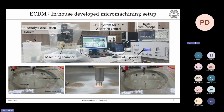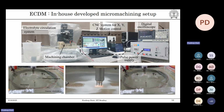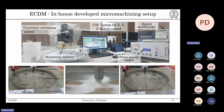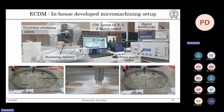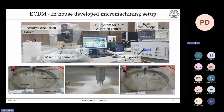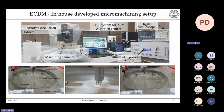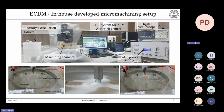The important component in this whole setup is the power supply. The power supply is the most expensive component. If any faculty member would like to know more about that, you can always contact me separately. We are going to talk about this process here. You can see that this process is very dynamic, captured with some kind of high speed camera. You can see that this is a real image here.